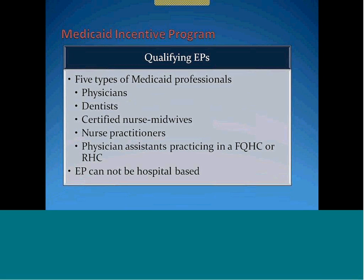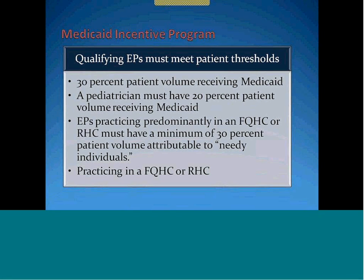All right, let's go a little bit farther about the Medicaid incentive program. Again, we identified that there are 5 types of professionals: physicians, dentists, nurse midwives, nurse practitioners, and physician's assistants, and they cannot be hospital-based, of course. The qualifying eligible professionals must meet patient thresholds, as we saw in the very beginning in the qualifying questionnaire. 30% of your patient volume has to be receiving Medicaid. For a pediatrician, you must have 20% of your population.